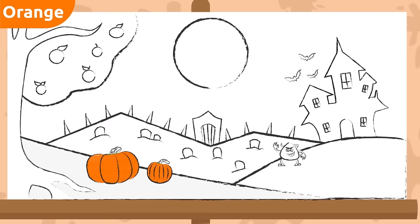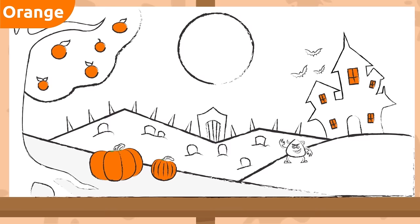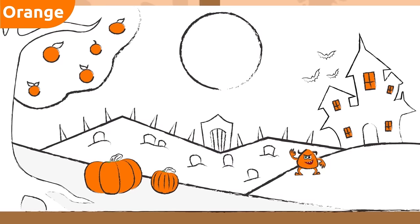Let's see how many things we can color orange. These pumpkins. That's right. These oranges. They're orange too. What else? The windows of this castle. And the last thing we're going to color is this little monster. It looks so pretty. We did an amazing job.